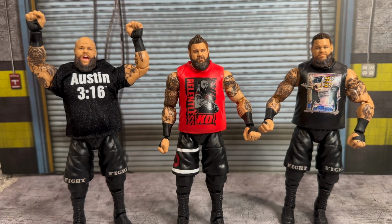For your Kevin Owens comparisons here, we have a set of Elite 101 figures. Honestly, for the modern day roster, I try to keep one figure of each, my favorite version. If there's a really iconic match, or really cool gear, or just someone I'm a big fan of, then I'll buy multiples.